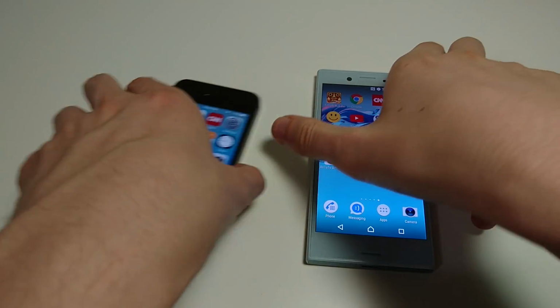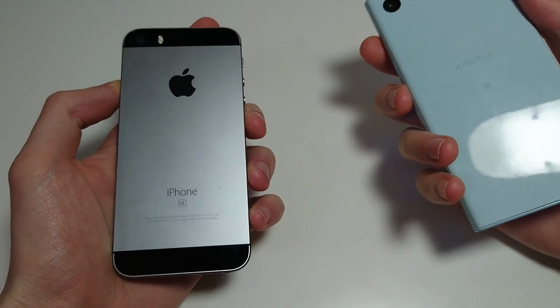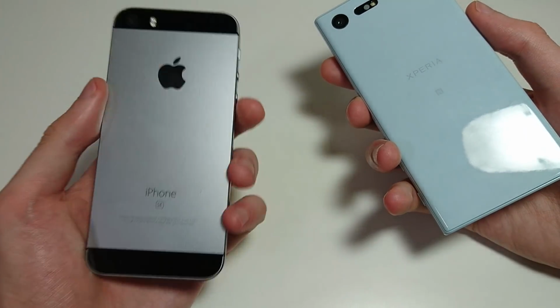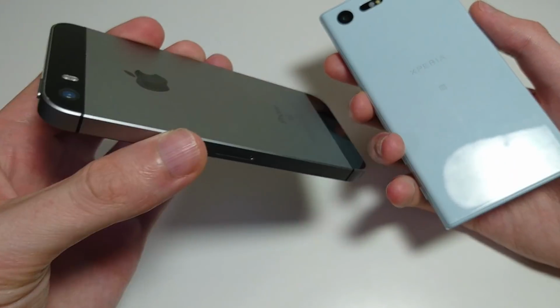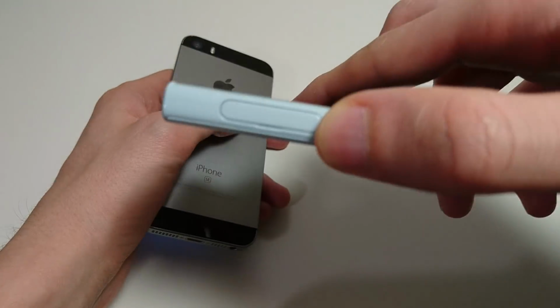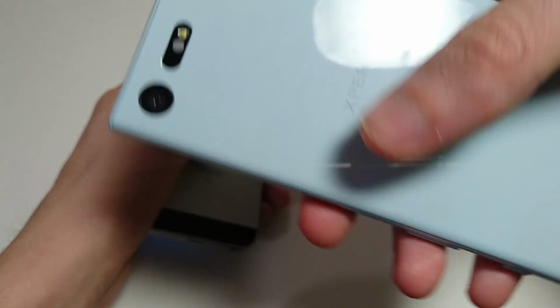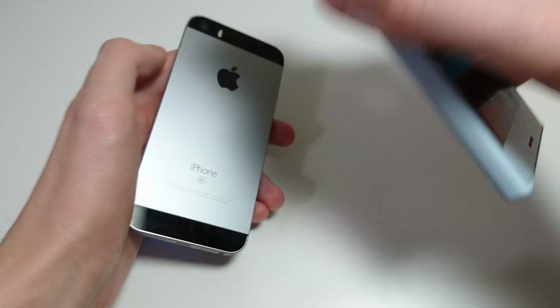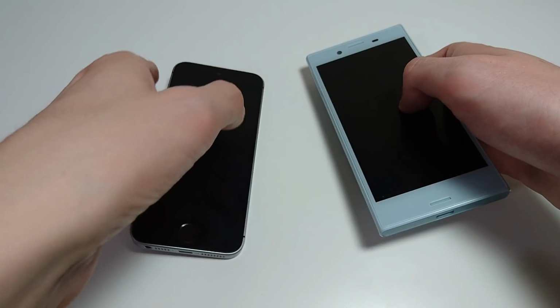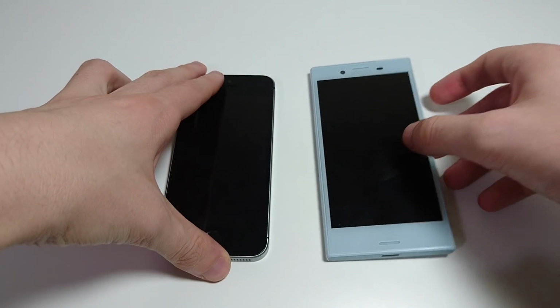Oh yeah, let's have a look at the build quality. So build quality, I would say, is better on the iPhone. You are getting an all-metal design here, similar structure to the iPhone 5S. The Xperia X Compact has more of a plastic build. As you see here, not a great design in my opinion. But yeah, guys, again, I think both these phones are great phones. I think the X Compact did very well.